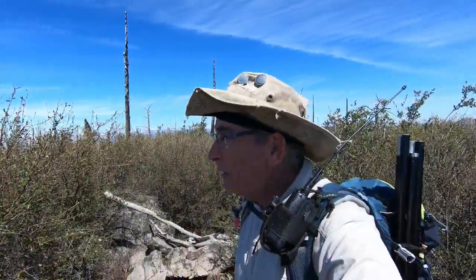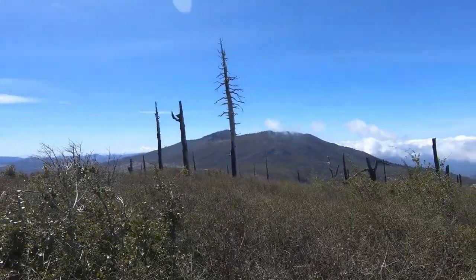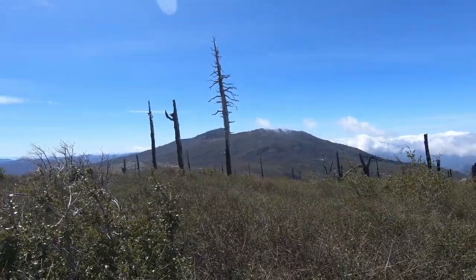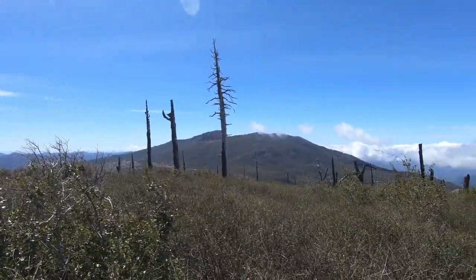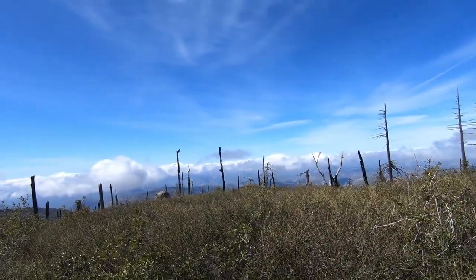It's 12 noon. I just reached the peak. Straight at Cuyamaca. Okay. Having to hold it up pretty high here. You can see the towers over there. Clouds moving in from the west. It's a pretty sight.